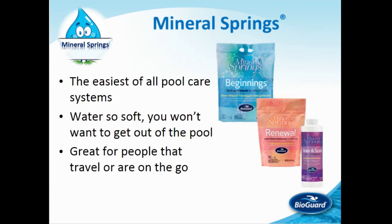The Mineral Springs system comes in 3 parts, but 2 of the parts you only do one time a season. So Mineral Springs Beginnings is going to add salt to your water and balance out your salt level. Along with that, you're going to get water softeners, the same technology that you find in Optimizer. So you're going to have soft water that's easy to balance. You're going to get some stabilizer in the water in order to help keep the chlorine that you are creating stabilized and protected from the sun. So all these things are going to go in the water when you put your Beginnings in. Again, one time a season, and really that's used to balance out your salt level.